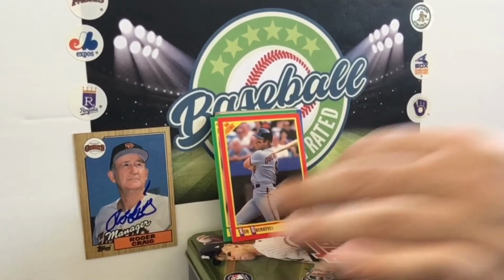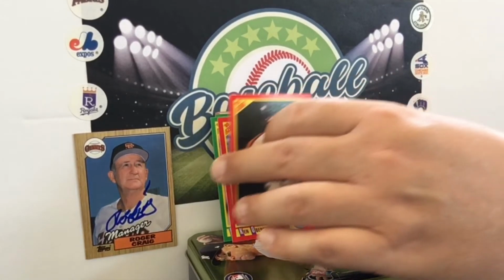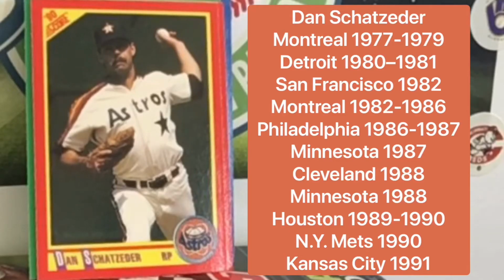Yeah. Ken Oberkfell, who we got back through the mail fairly recently. I have a picture with him when I was 12 or 13. We might have to put that up on your channel here. Dan Schatzeder. Oh my goodness. That's fantastic. He's a guy that played for a different team every year.